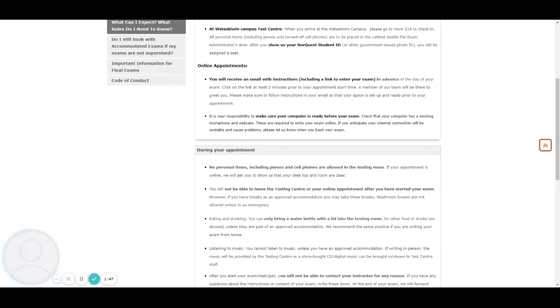It is your responsibility to make sure your computer is ready before your exam. Check that your computer has a working microphone and webcam. These are required to write your exam online. If you anticipate your internet connection will be unstable and cause problems, please let us know when you book for your exam.